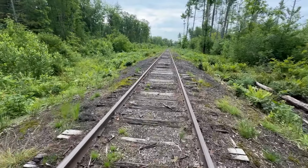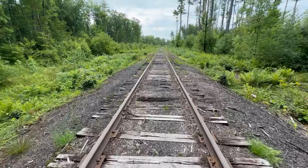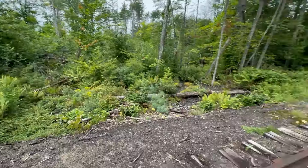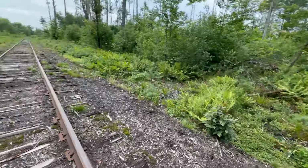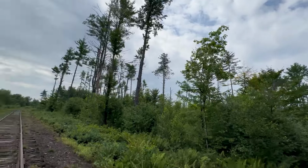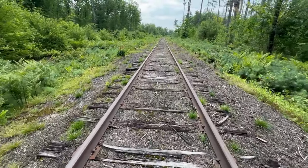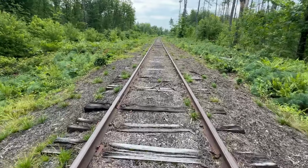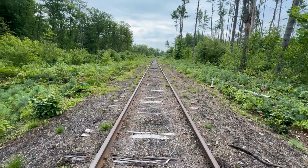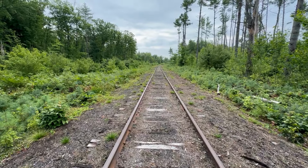Wow, this is so nice. Just wide open. This is moose country too, so who knows what we might see up here. But I really just love how they left everything. The rails and everything here. Yeah, got a little bit of clearing, so that's good. Well, I probably won't walk too far. Maybe like a mile or so, but if I see anything interesting or really cool or even awesome, I will show it to you.